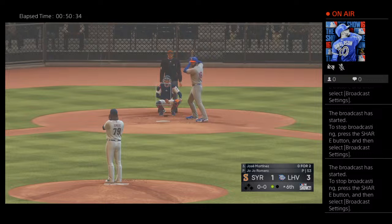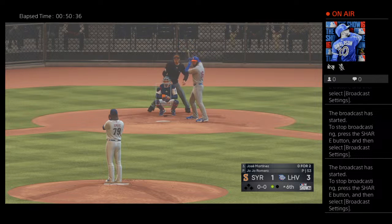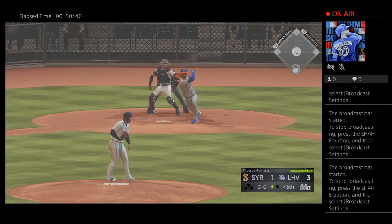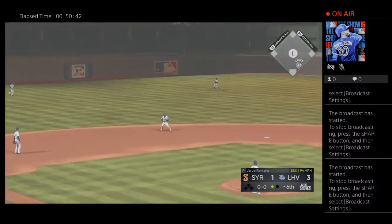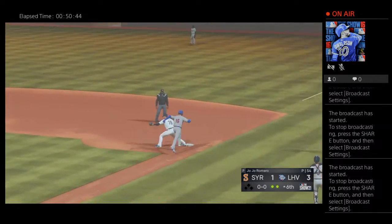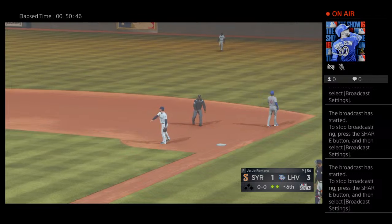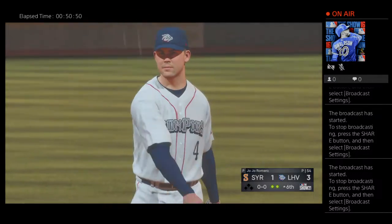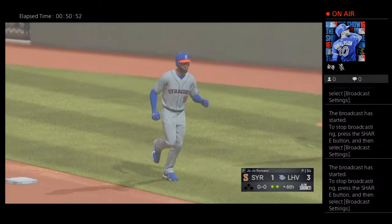He's hitless in the game, as is much of the rest of his team. First pitch coming. Here it is. Hit on the ground to short. And the sixth inning is progressing quickly here. Now two away.